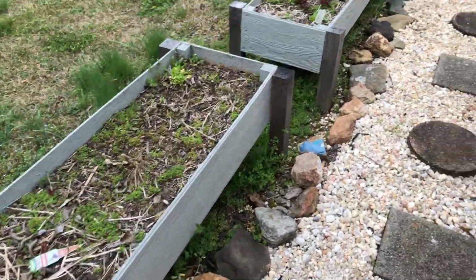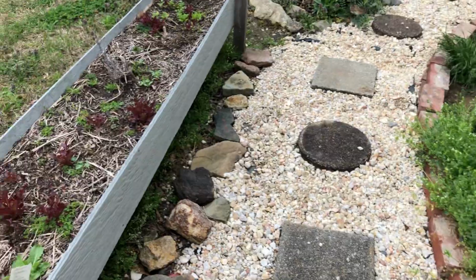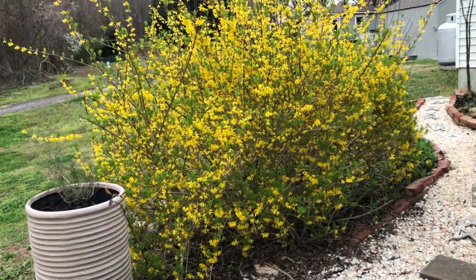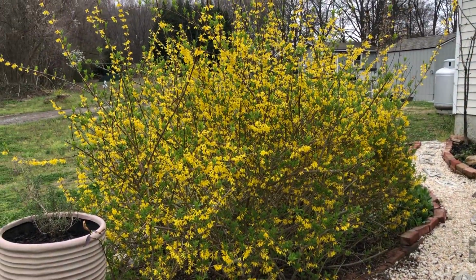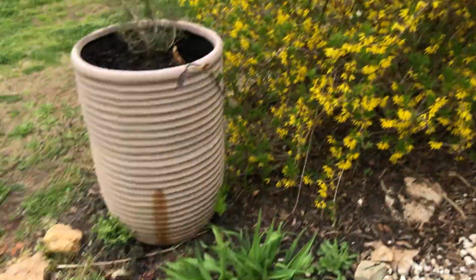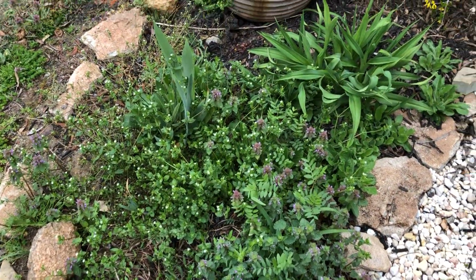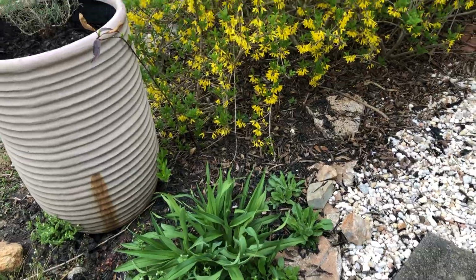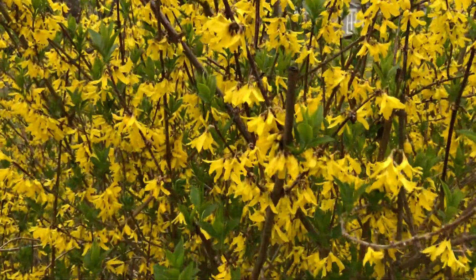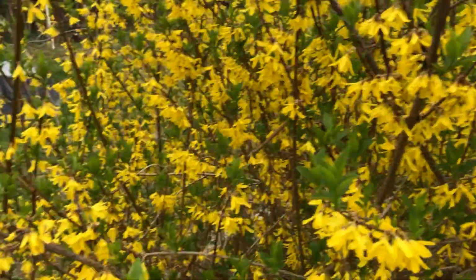I actually have some lettuce coming out. It's lettuce. And let's see if we can get some color in here. Forsythia. I actually kind of let the wildflowers come out at spring because I like the wildflowers as much as I do the flowers. This is so bright and yellow.